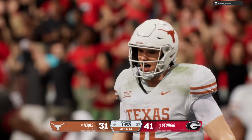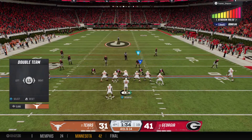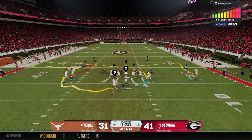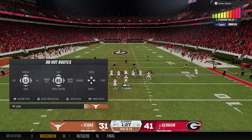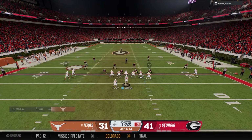This defense so far, they've understood the mission. The mission is to get this fast, speedy quarterback on the ground. And they've got to him early, they've got to him often, and most importantly, they continue to get him on the ground and create these negative plays for this offense. It creates a big hole for them.